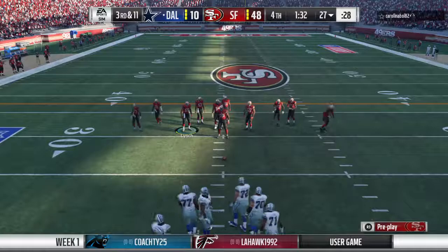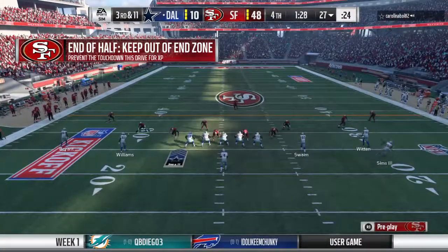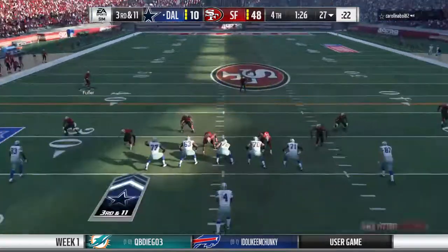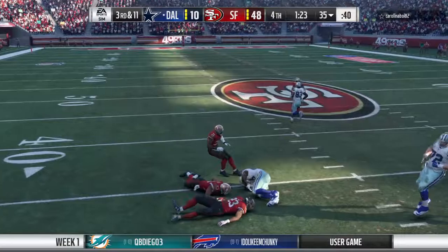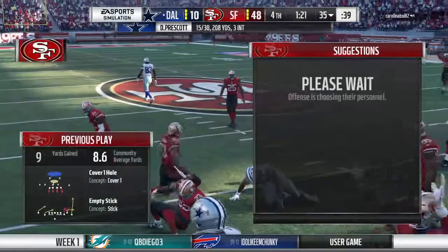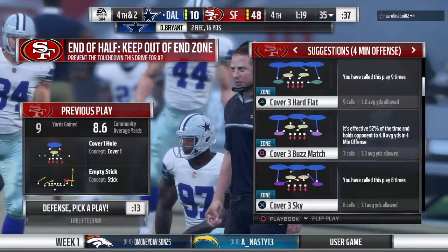The Cowboys on 3rd down. Not so hot. 2 for 9 to this point. This is 3rd and 11. Prescott from the gun. Out left side here to Bryant. And he's able to take this one up to the 35-yard line. They do get 9, but it leads to 4th down.